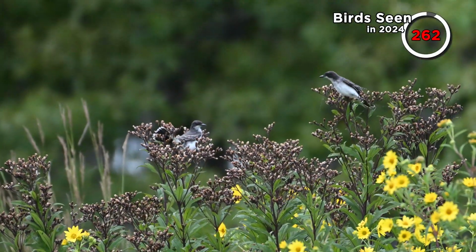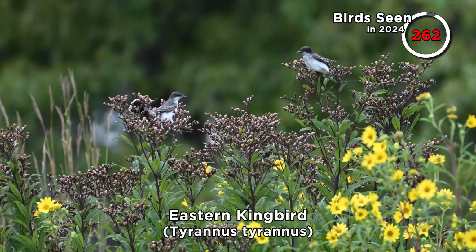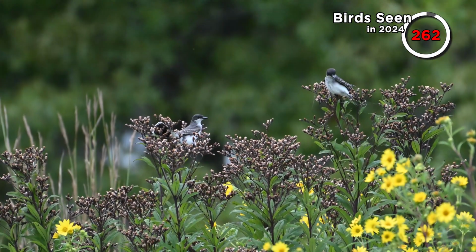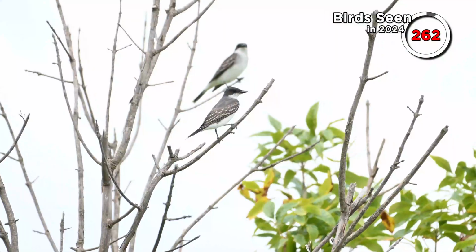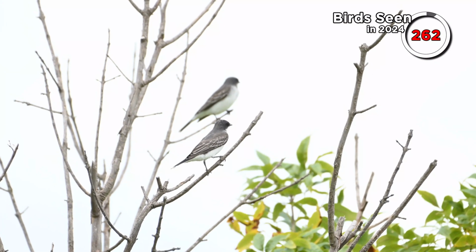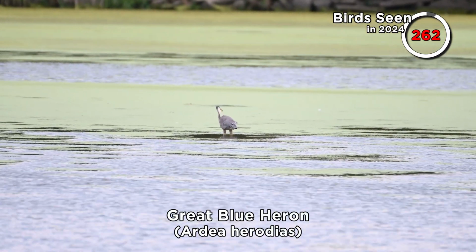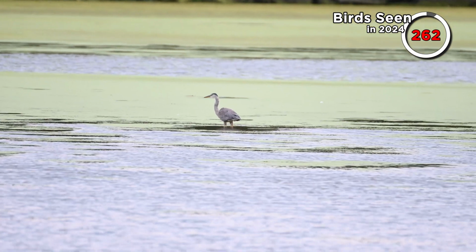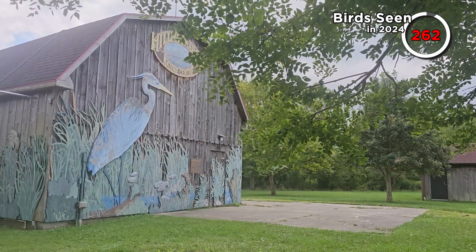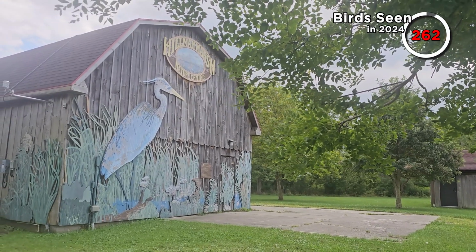On our way out, we saw around 7 eastern kingbirds, all hanging out on the edge of a meadow. 4, 5, 6, 7. And a pretty distant great blue heron. This will be our last visit to Hillman Marsh this year, so until next year, bye!